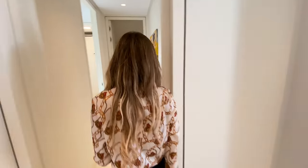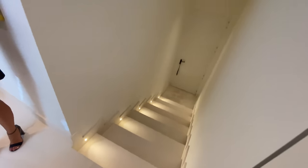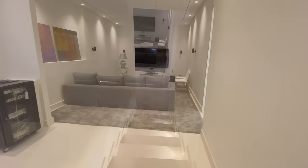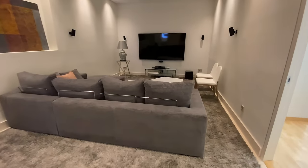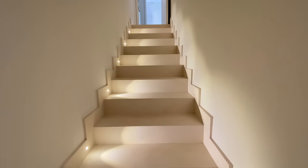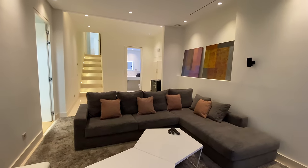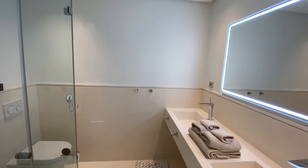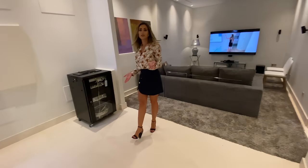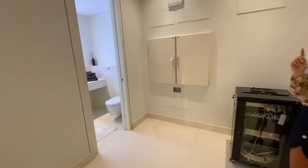Now over here, that's the way to the garage, which we'll see in a moment, but before, let's check out the cinema room. And this is the actual cinema room. Over here you can install a nice bar for your refreshments. Over to that side we have a full bathroom with a shower.